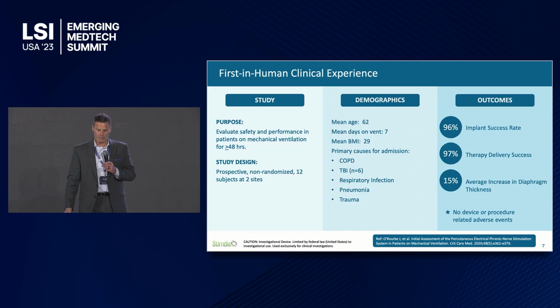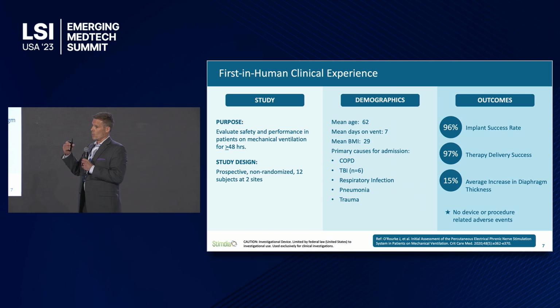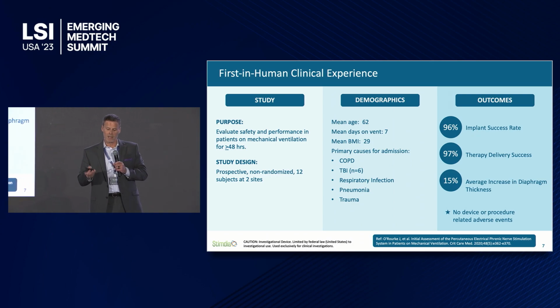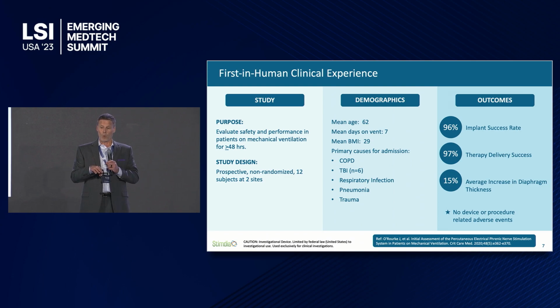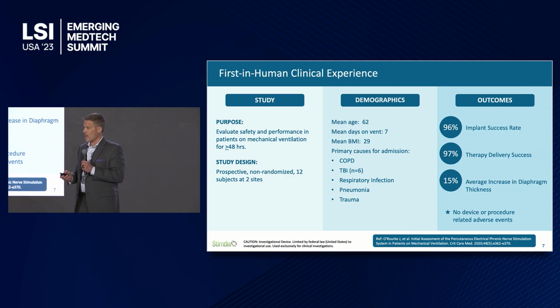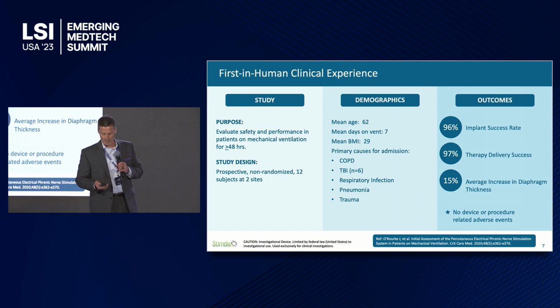Here is our first in human study. We did 12 patients over in Europe. The goal of this study was to determine, can we safely implant leads? Are they able to actually coordinate with the ventilator and the patient for their breathing, for therapy success? And these were only for 48 hours, so it was a pretty quick case that we did. But even within that 48 hours, we saw a 15% increase in diaphragm thickness on those patients.